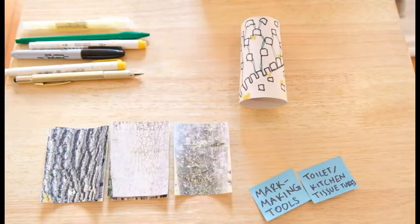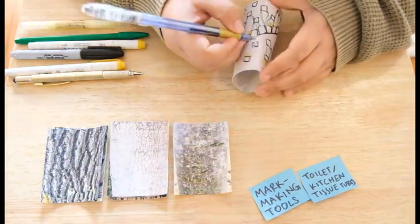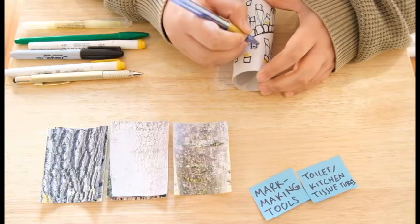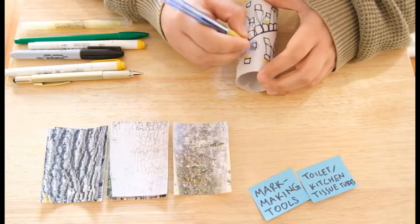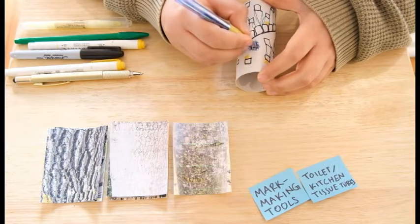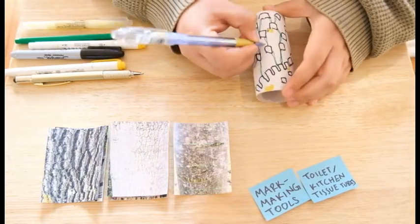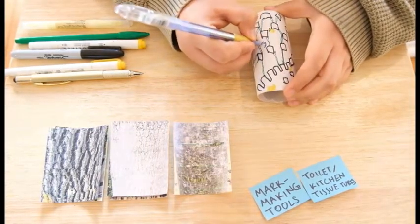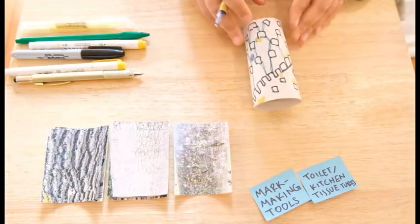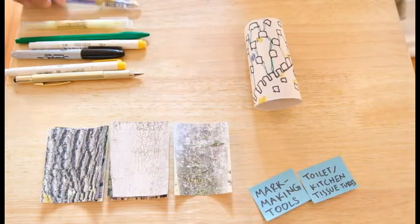Lastly, I'm gonna add, just like we did last time, some little lines in here that could be like a moss. And then maybe another one here. Good. This is our second tree. Let's go on to the third one.